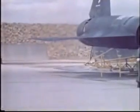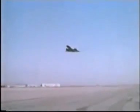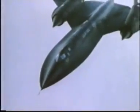The exhilaration when we made the first engine run and they had those afterburners going in there and that thing is straining against those cables, and I just felt, boy, this is really going to be something. The flight lasted just over 1 hour, reaching top speeds of over 1,000 miles an hour, a phenomenal accomplishment for a first flight of any aircraft.